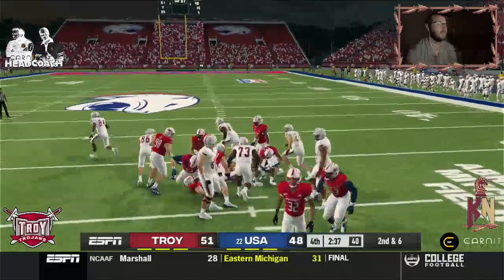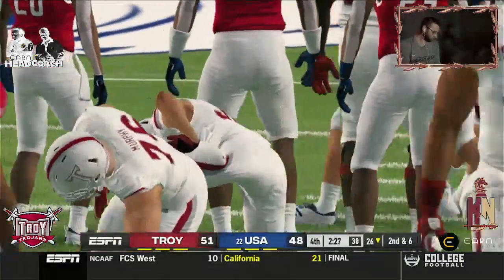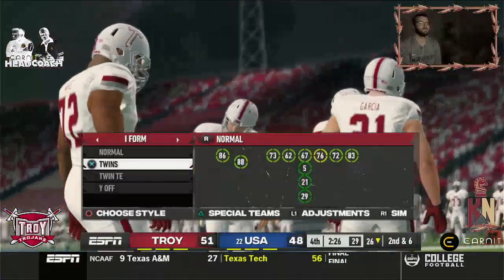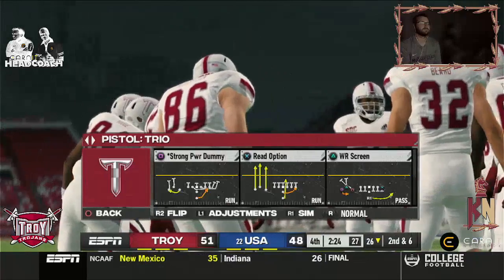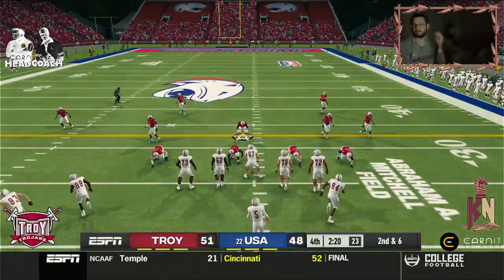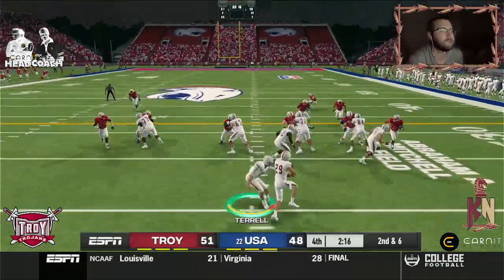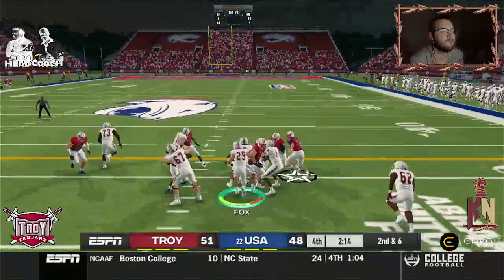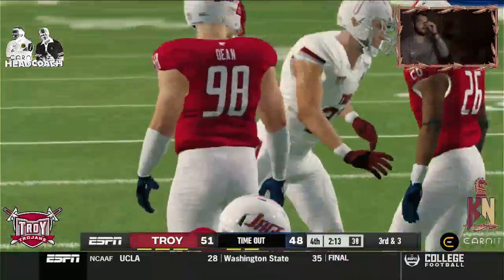Nice run there. Beard gains about 4 yards on the play. That makes it 2nd and 6. Second and 6 coming up here. Ball on the 26-yard line. And he hits him hard at the 29. Potts gets 3 yards on the play.